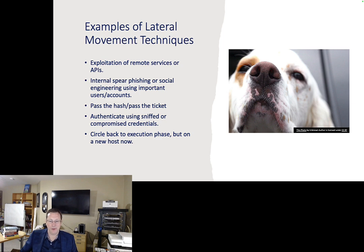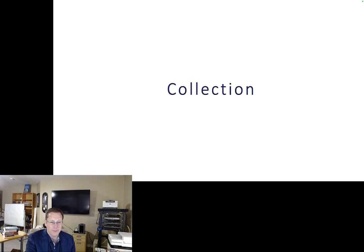It could be that you have an unauthenticated remote code execution flaw that just exists everywhere. You use it over and over again, and Bob's your uncle.